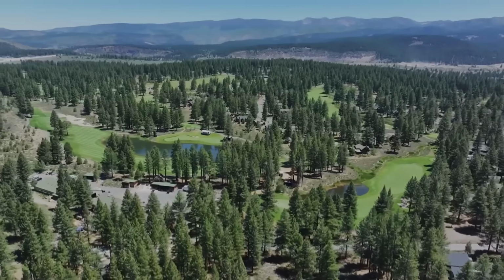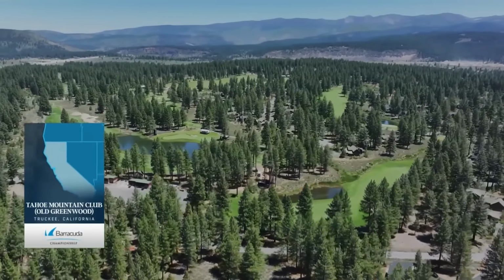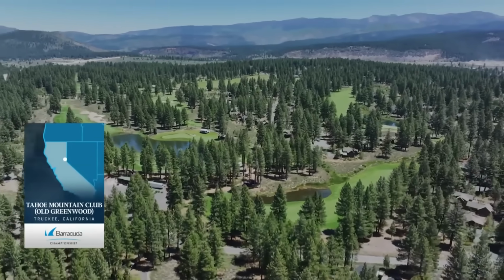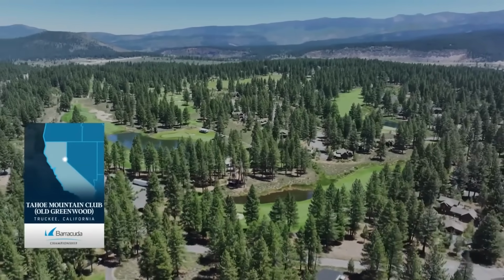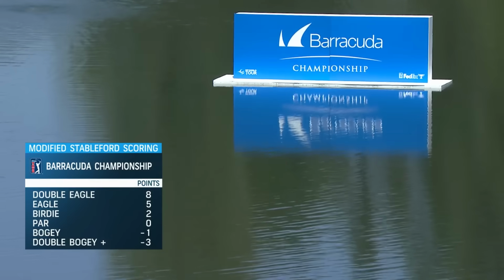It's mountain golf in all its glory this week. A little different from the Seaside Links over at the Open. Tahoe Mountain Club, more than 6,000 feet above sea level, the highest altitude of any PGA Tour stop this season. As we welcome you into the first round of the Barracuda Championship, different format.